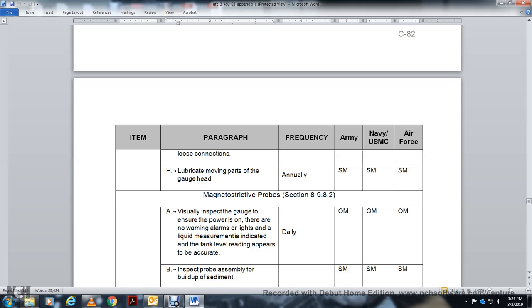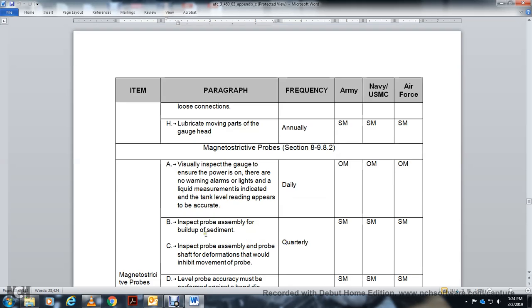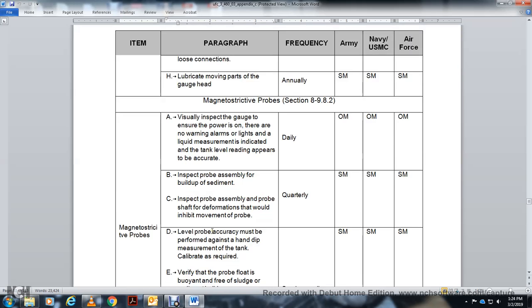Magnetostrictive probes, 8982. Visually inspect the gauge and ensure the power is on and there are no warning alarms or lights. Liquid measurement indicates the tank level reading appears to be accurate. This frequency is daily.